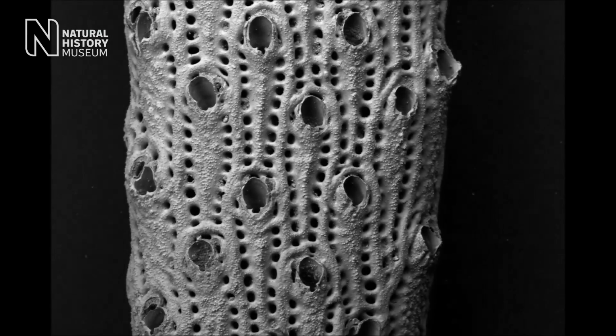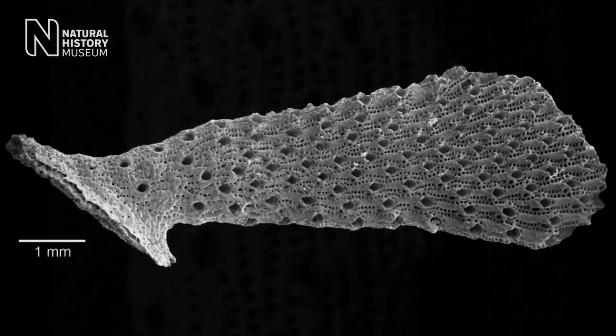A particular group of fossils that are my favourites, because I've spent a long time doing research on them, are bryozoans. Here's an example of a bryozoan called Meteorabdotus. This is a scanning electron micrograph. It's a very high magnification picture.